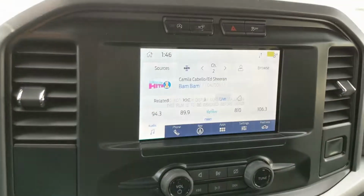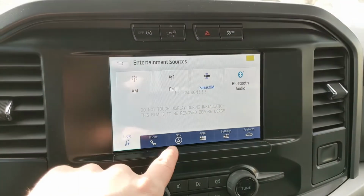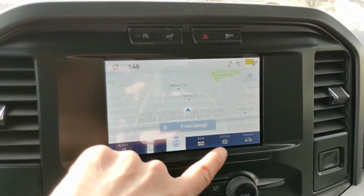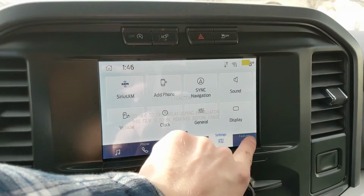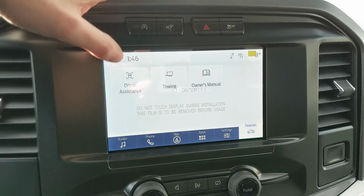And then moving on to your center, your infotainment screen, which is radio, Sirius, and Bluetooth capable, so you have some options there. Bluetooth phone controls, navigation screen, so you're hopefully not going to get lost, whatever apps you may have installed, settings for your screen and some other features around your vehicle, and your general truck features such as driver assistance, towing, and owner's manual.